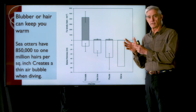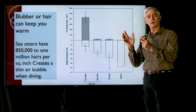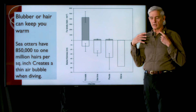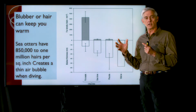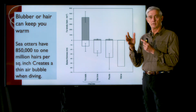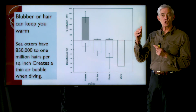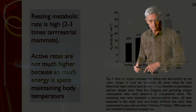So thick is their fur, actually, that the fur itself holds on to air. So when the sea otter is diving, it is essentially covered in fur and a coat of air around it, held in place by these thick hairs of the fur, to keep the animal from being hit directly by the cold water around them.